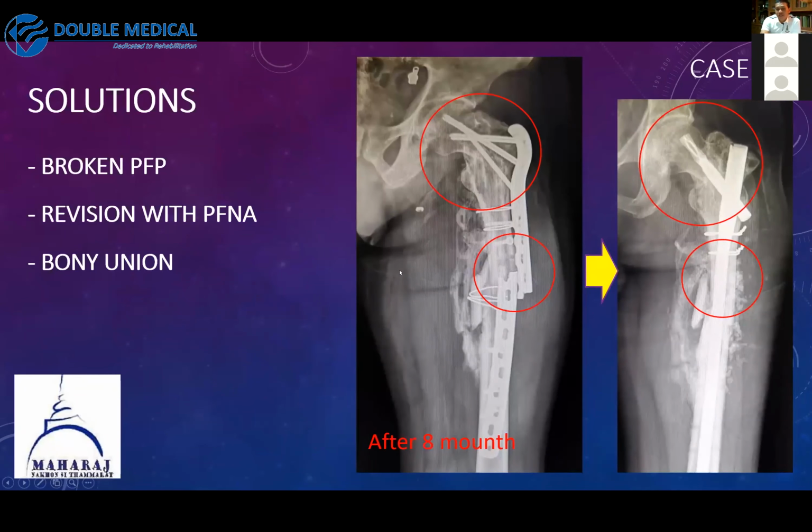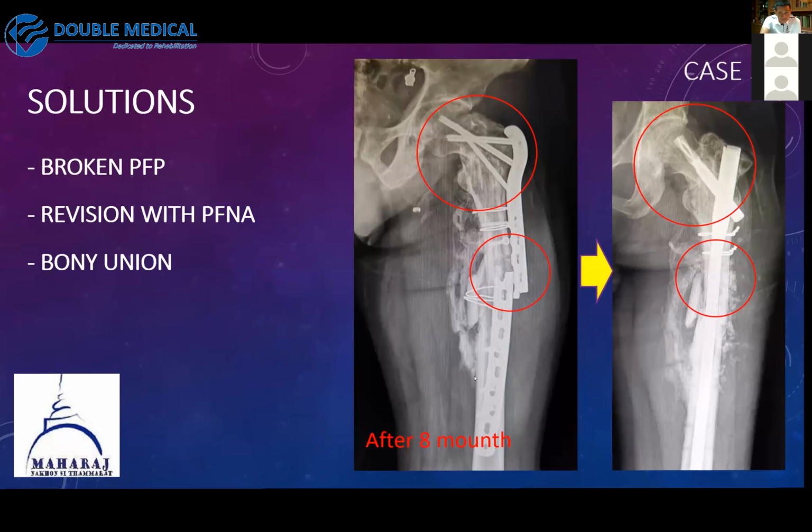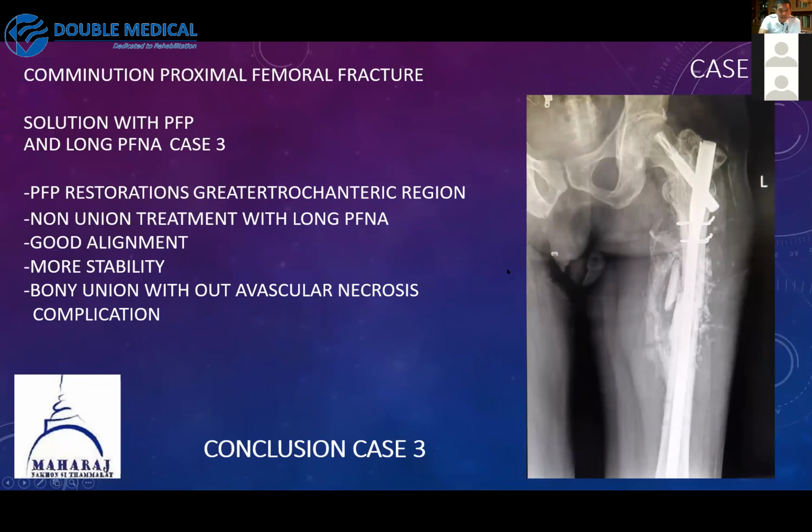After 8 months, he came to my hospital, and on the X-ray I found that the PFP was broken at the proximal part of the shaft of the femur. What will you do? I will revise with a long PFNA. The PFP can restore the point of insertion of the long PFNA. After this solution, I found that for comminuted proximal femur fractures, PFP first and long PFNA later works. PFNA can restore the greater trochanter region, and treatment of non-union with long PFNA was a success, with good alignment and more stability, and bone union without avascular necrosis.